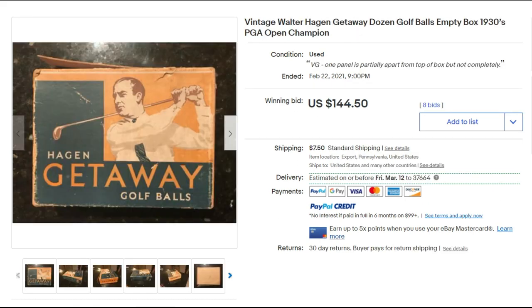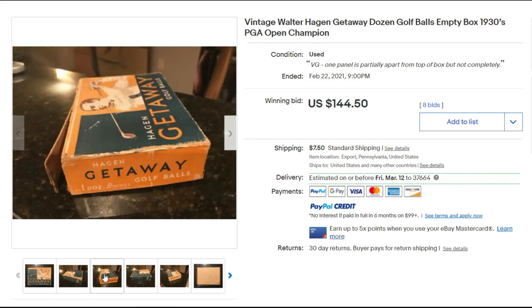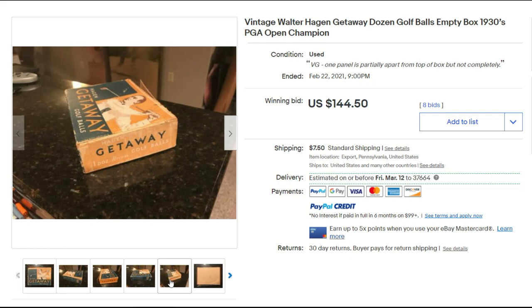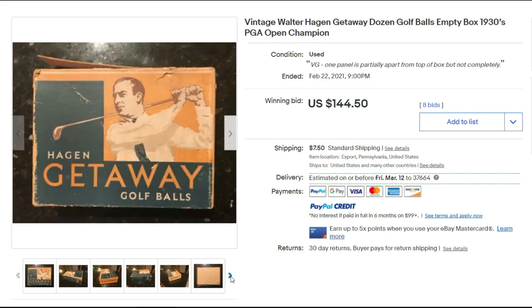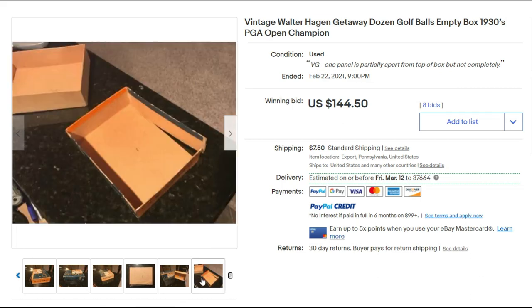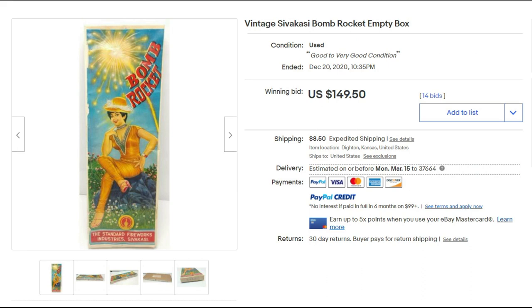I never would have thought that golf ball boxes, empty golf ball boxes, could sell. But this is vintage Walter Hagen Getaway Dozen Golf Balls Empty Box, 1930s PGA Open Champion, sold for $144.50 with 8 bids. Wonderful graphics on this.